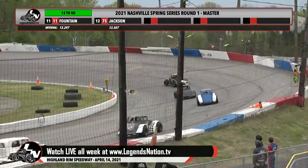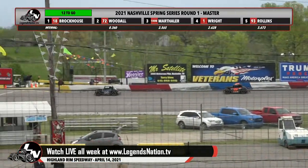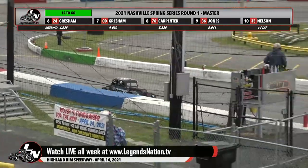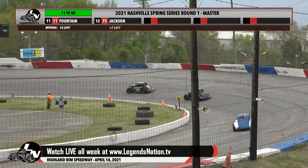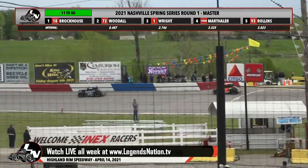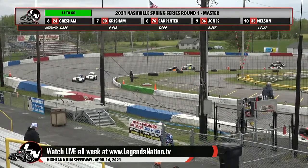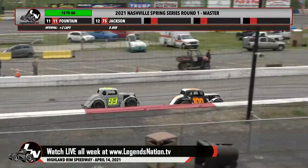No problems there for your leaders in lap traffic, and now they set their sights to battle amongst themselves. Brockhouse stepped out the lead a little bit as they went by the lap traffic, but Woodall is reeling him back in. The rest of the leaders are now lapping the group of three that happened earlier. Oh, a little damage shown on the 100 of Marthaler out there. The right rear fender is flapping in the breeze as Kevin Rollins tries to make his way by him.